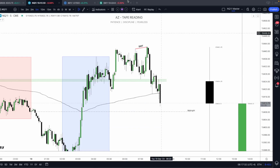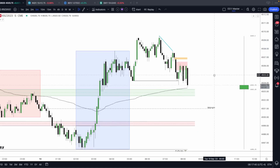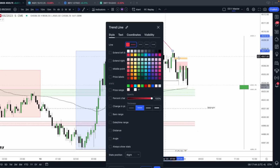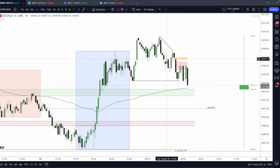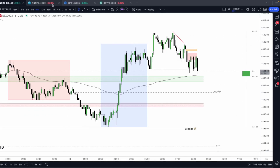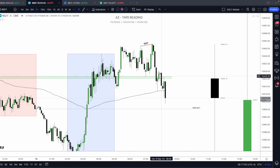So now we have this entire setup that we already talked about with even more confluence. And that's how you do intra-market analysis. Here we have bearish divergence, NQ cleared buy side, while ES didn't. Same analysis pretty much goes for ES here, that I already shared on NQ.